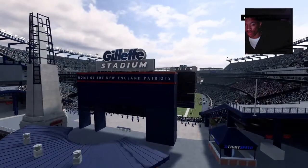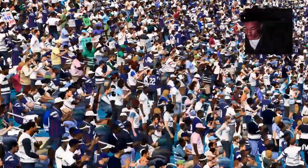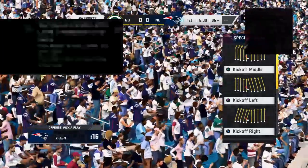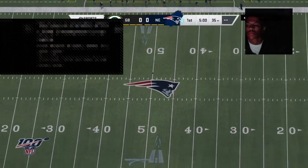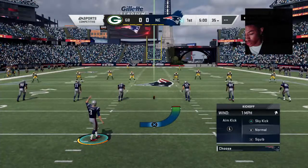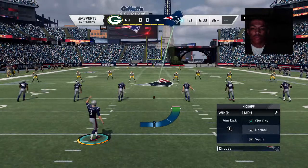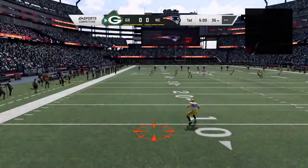It's the NFL on EA Sports as you get a look inside Gillette Stadium here in Foxborough. A moment ago, the pride of Massachusetts, the Patriots, introduced to this, as always, sold-out crowd to go head-to-head with the Green Bay Packers. Ready to go now. Steven Gostkowski for the Patriots as we are off and running in Foxborough.